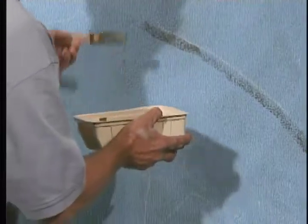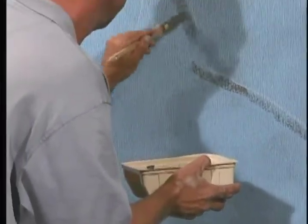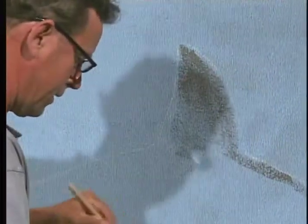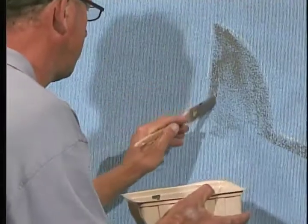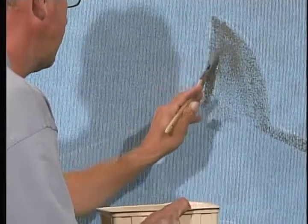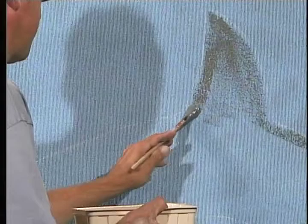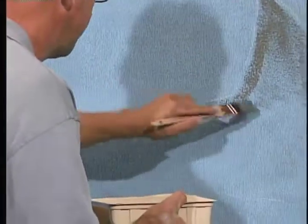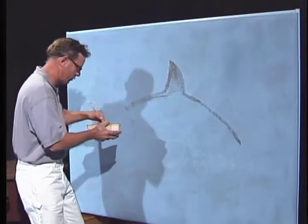Great whites are gray on top and white underneath. And this great white is going to be jumping in the blue sky. That's the reason why I painted that whole background blue, so that he's going to be coming out of the water.